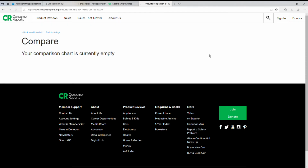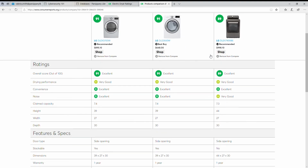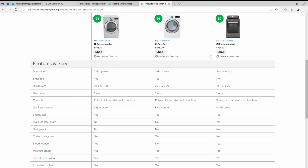Now, we can look at our 3 models side by side, look at their ratings, their features, and specifications all at one time. And there you go.